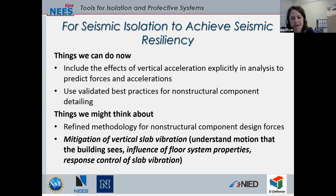And can we mitigate the vertical slab vibration? There's clearly a lot to go in this regard, but there may be some possibilities with response control of slab vibration, floor isolation, 3D isolation. Expensive, but not out of the realm of possibilities.